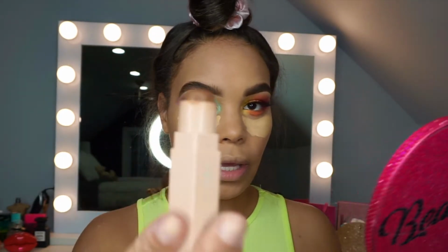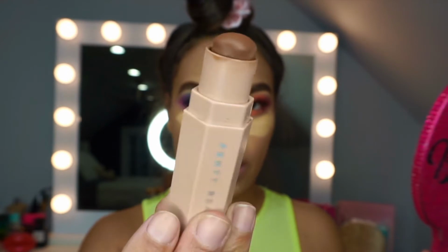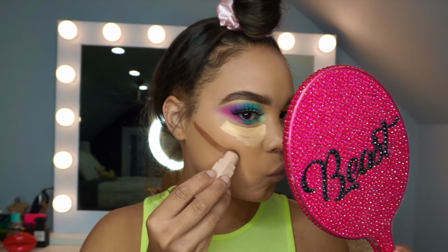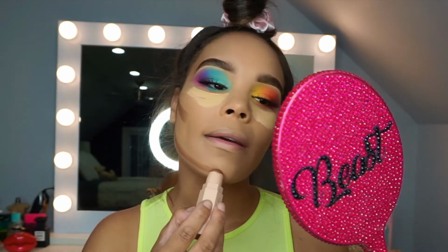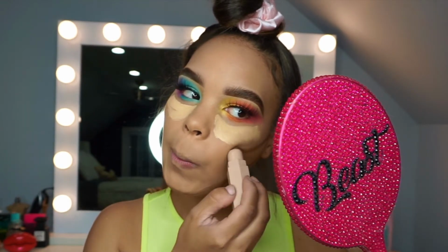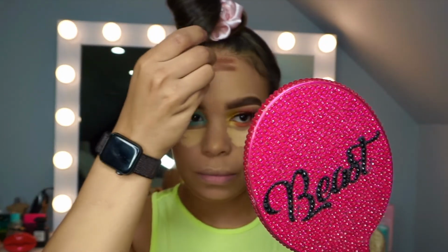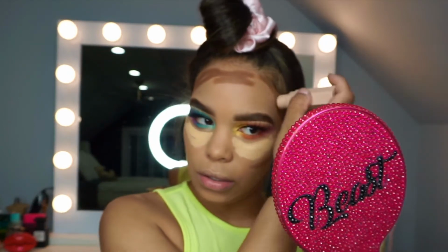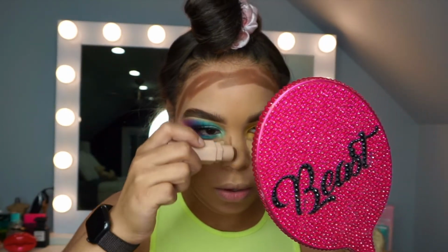So I'm also gonna go in with the Fenty Beauty Matchstick in Truffle. And apply this wherever I want more definition. And I usually don't put it everywhere, but because we are so pale, we're gonna have to.